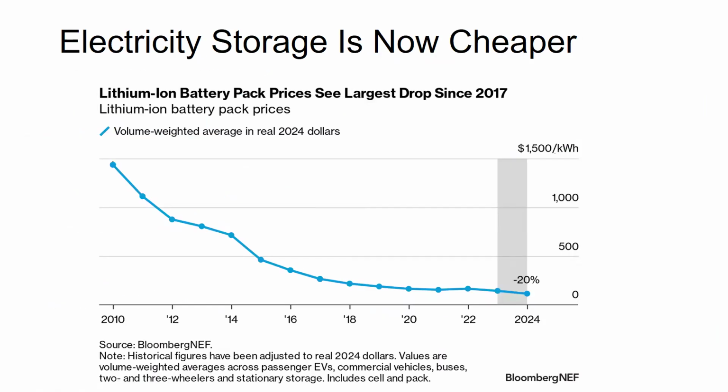The main thing is that electricity storage is now cheap. This is a graph from Bloomberg of lithium ion battery packs over the last 15 years. From $1,500 a kilowatt hour to now below $100 a kilowatt hour. This is really dramatic. At $100 a kilowatt hour, it basically means for a battery, you can charge and discharge maybe 300 times a year, sometimes more. That the cost of turning electricity whenever you have it into electricity whenever you want it is on the order of 5 cents a kilowatt hour.